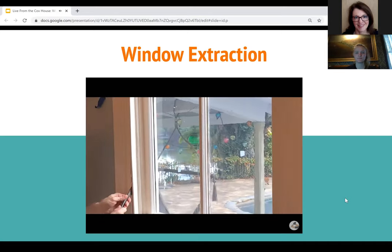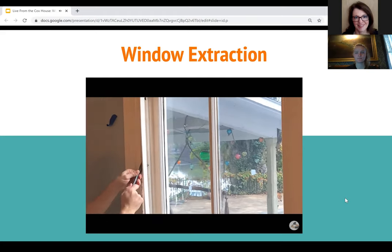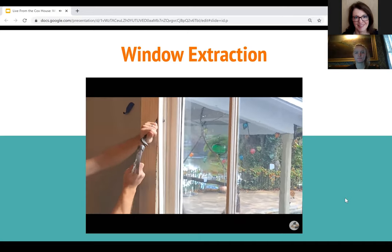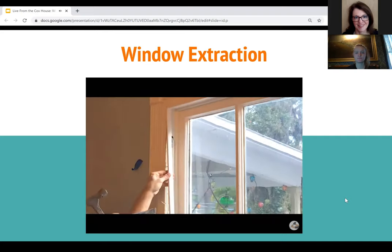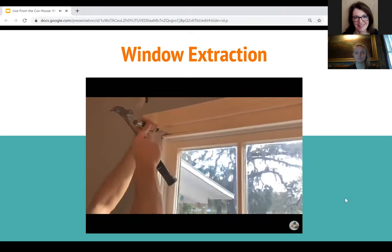I'm showing most of this in one basic take with minimal cuts so that you can see the whole process. It's not super fast, but it gives you a sense of how long things can take. You want to be extra careful with those stops so they don't break off, or you'll end up buying some new ones or milling some new ones if they're specialty designs, which sometimes they are, especially on older houses.